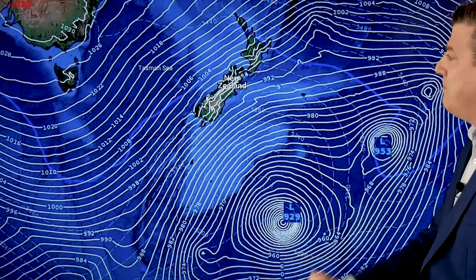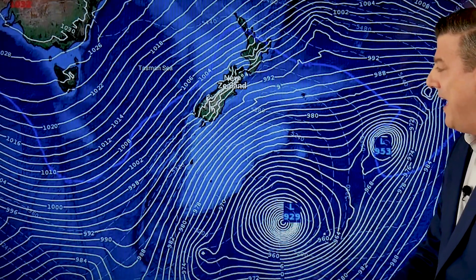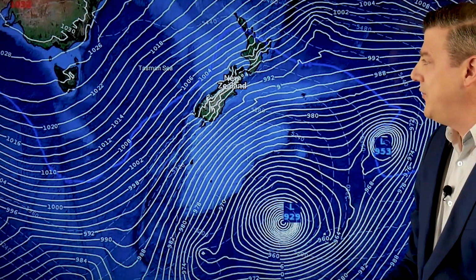So here's one last map to show you. This is from ECMWF, that's the European modelling. Look how deep that low is, 929 hectopascals, and the high way up there, nearly 1040. So that is a gigantic drop in air pressure. That's why it is so windy across the country on Tuesday next week.